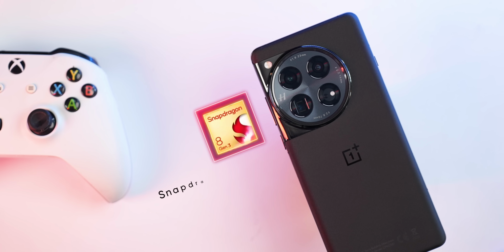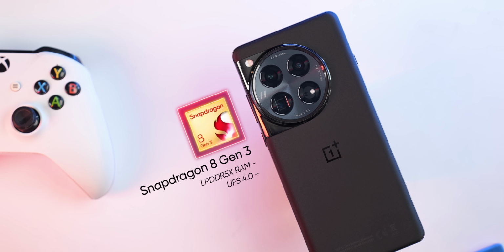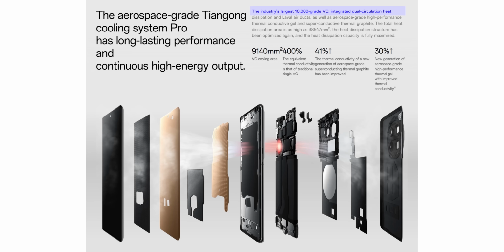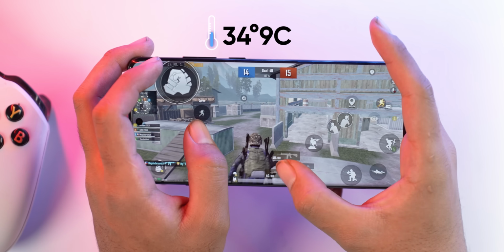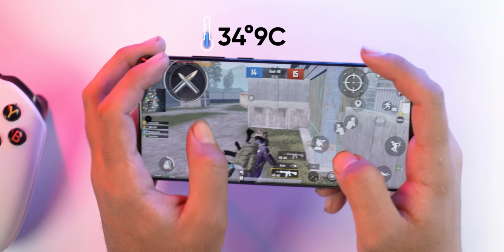You also get the top-tier Snapdragon 8 Gen 3 chipset here with LPDDR5X RAM and UFS 4.0 storage. So everything is super smooth here as you would expect from a high-end OnePlus device. I also have not faced any throttling issues or the phone getting unnecessarily warm even while on mobile data or while testing the cameras. OnePlus says that it has the industry's largest vapor chamber cooling area, and in my 30 minutes of PUBG test, the phone never reached 35 degrees. So things look pretty promising here. By the way, you can play PUBG smoothly at 90 FPS with excellent 99% FPS here.